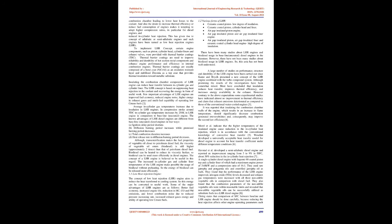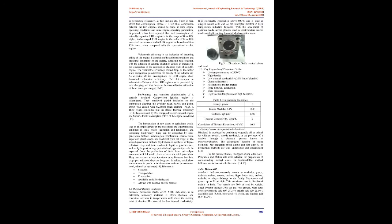A large number of studies on performance, structure, and durability of the LHR engine have been carried out since Kumar and Prasad presented a new concept of the LHR engine combined with the turbo compound system. Although promising, the results of the investigations have been somewhat mixed. Most have concluded that insulation reduces heat transfer, improves thermal efficiency, and increases energy availability in the exhaust. However, contrary to the above expectations, some experimental studies have indicated almost no improvement in thermal efficiency and claim that exhaust emissions deteriorated as compared to those of the conventional water-cooled engines.